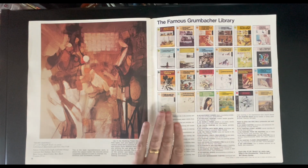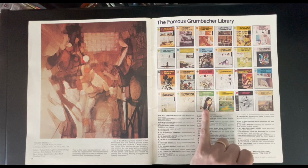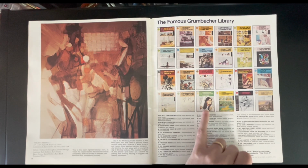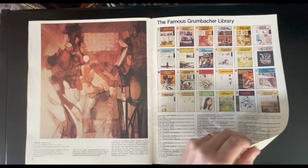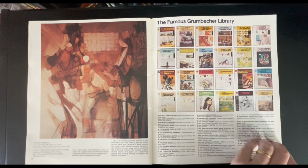And then Grumbacher has other books too. These you can still get. I might have that. That looks familiar. I don't know. I might have that one. But I love these books. They're great for starting out and stuff, and they're cheap. Here's one, drawing or painting the female figure.